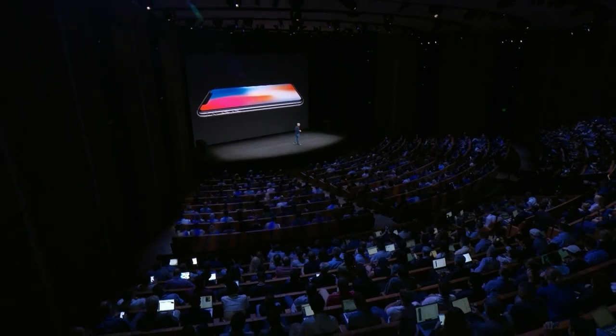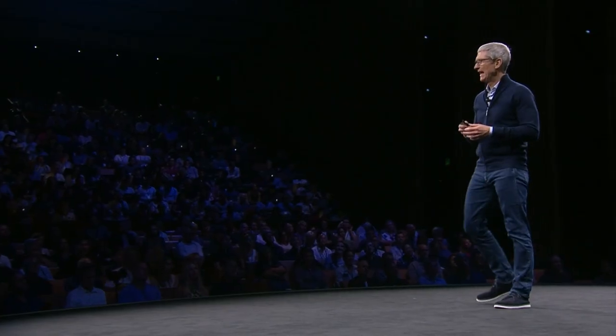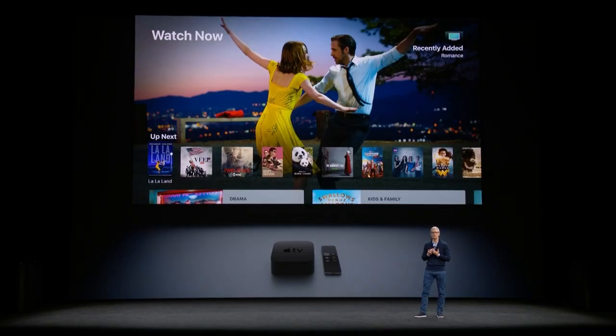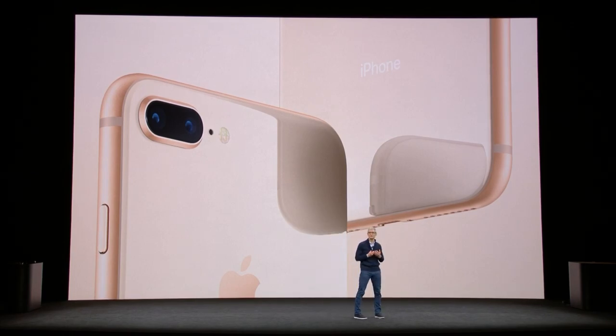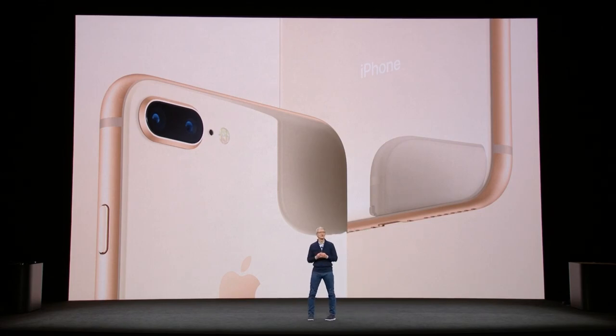So what a morning we've had. Apple Watch Series 3 with cellular, which gives you the freedom to go anywhere you want with or without your iPhone. Apple TV 4K brings the magic of the cinema straight to your living room with incredible 4K and HDR content. iPhone 8, a beautiful glass design, incredible cameras, wireless charging, A11 Bionic chip, and of course, powerful AR capabilities. We think you're going to love it.